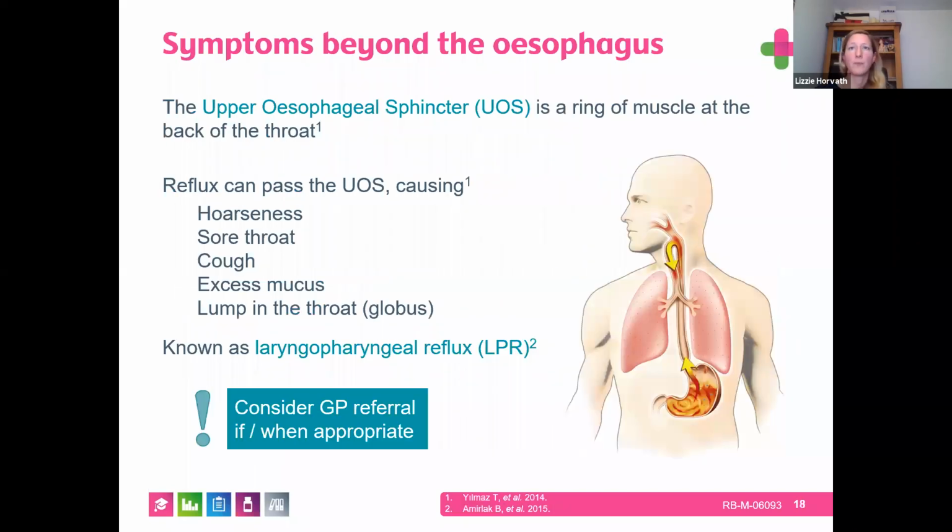Now, this was a problem affecting the lower esophageal sphincter, but there is also another sphincter called the upper esophageal sphincter, which is a ring of muscle that is found at the back of the throat. Now, there's also another pathology that can develop, and the best way to describe how this can happen is if you think about a canned drink, for example, a can of Coke. When you open the lid of that can of Coke, you can hear this hissing sound, and in most cases, you can actually feel those air bubbles as they come out of the container, bringing some of the Coke with it, and it lands on your hand.